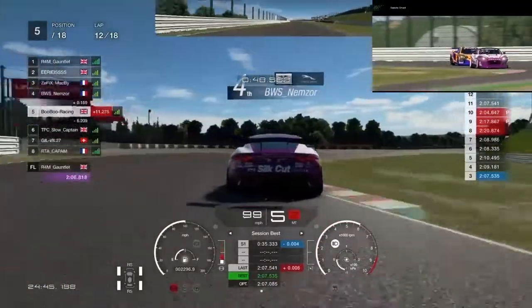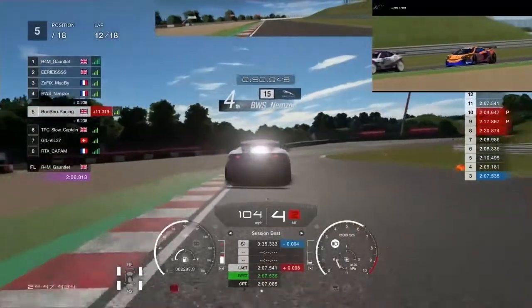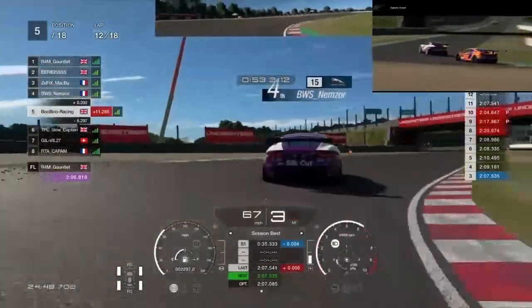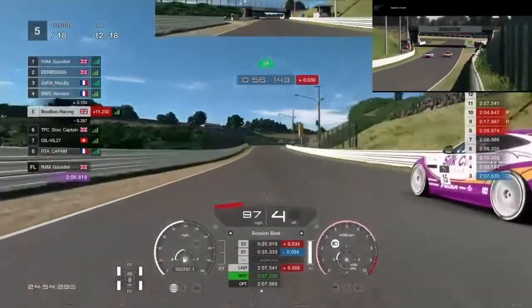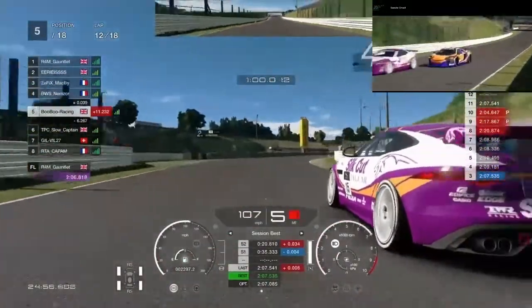The chance comes as we exit the double right-hander and go under the bridge. Very fair driving from the Jaguar driver, who leaves me enough room not to battle and cost us both time in the process.